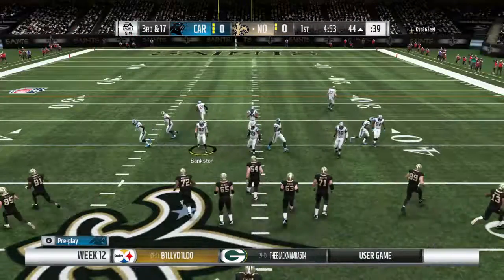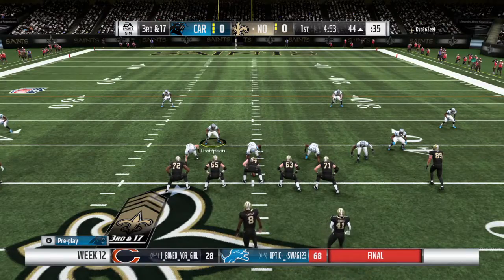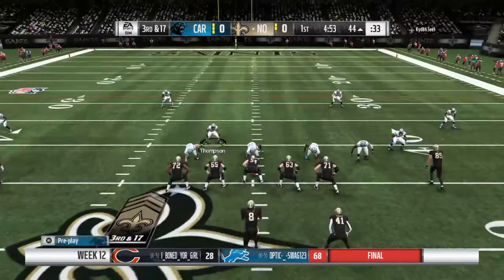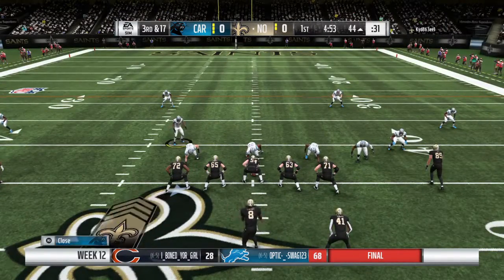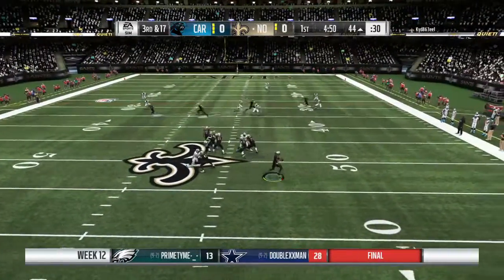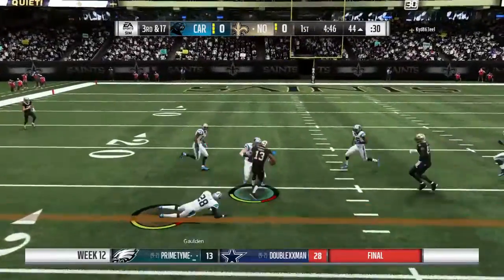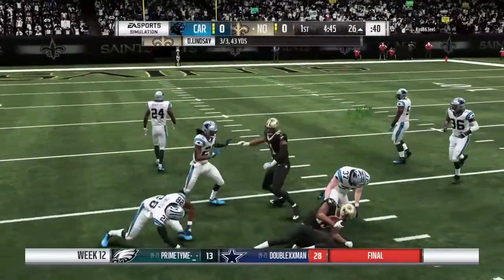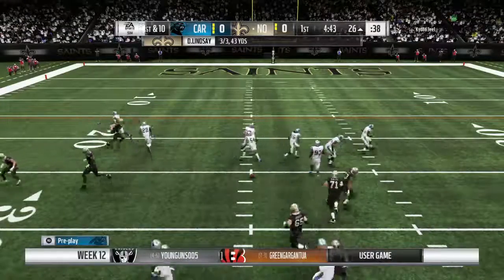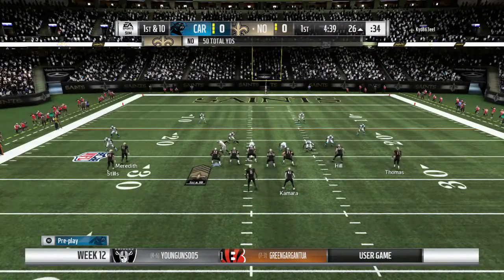And some secondary help here for the defense in the nickel on 3rd and long. Flex round! Flex round! Operating from the gun. Lindsey escaping the pressure right. Oh, look at Thomas wide open. And he's going to get this inside the 30. First grab for Thomas. It's good for a first down as well.